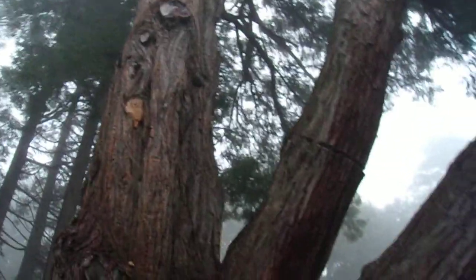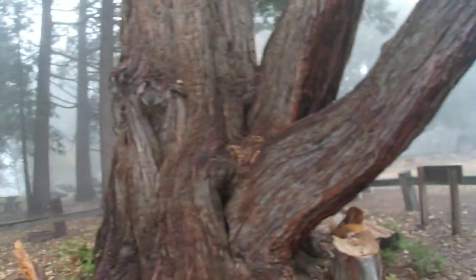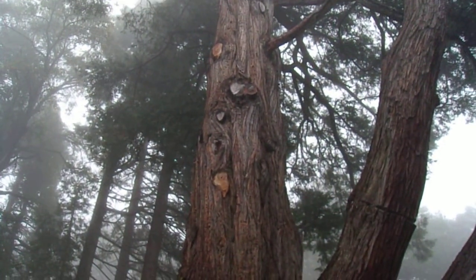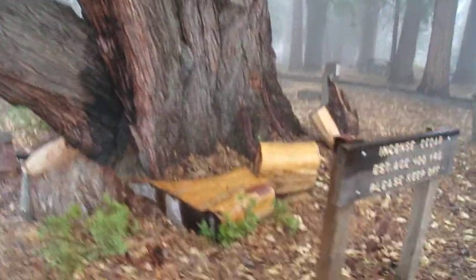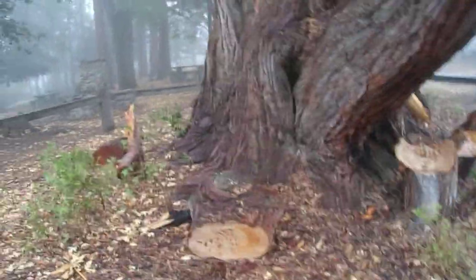These trees can be very, very prolific. But to be honest with you, this Incense-Cedar looks more like what you'd expect from a Sierra juniper in the San Bernardino National Forest. A lot of Sierra junipers look like this with the extra trunks coming out the side, but I've always been amazed at the insane beauty that this tree possesses. This sign's been here for years, the same sign, so it could be older than we think. It says it's an estimated age, of course. So this tree might have been here since sometime in the 1500s, possibly. Maybe longer, maybe a little less, I don't know.